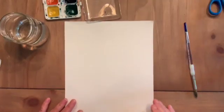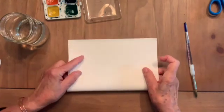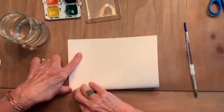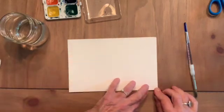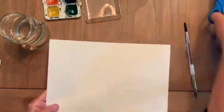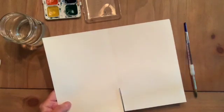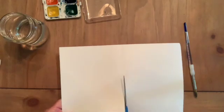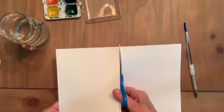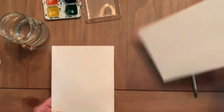The first step to this folk art tree project is to cut your watercolor paper in half. You're welcome to do this on a full sheet of paper if you'd like to, but I really like the way these look on a half sheet, and then you can do two of them if you want to. So I have folded that, matched the corners and the edges, and now I'm going to cut this out very carefully along the fold. Ask a grown-up to help you with the folding if you need help.